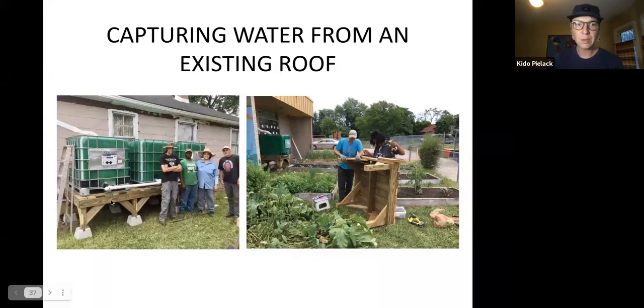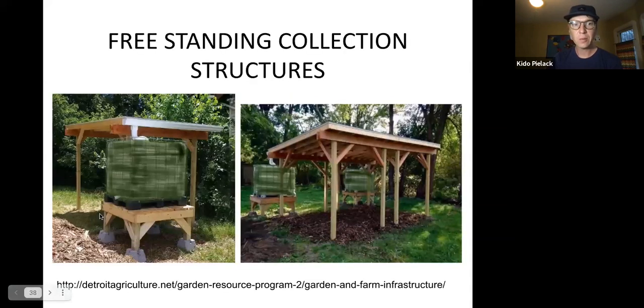You'll see that in both of these systems here on these slides, and on the right hand side, we're assembling a stand for the tanks. We recommend a stand for the tanks to sit on, so you can access the water, because if it's sitting on the ground, you can't get even a watering can or a bucket under there to get the water out. You also need to be above the ground for gravity. The plans for these stands are also in that manual, and I highly recommend that whatever you build for these tanks to sit on is beefy and can take the weight, because a 275 gallon tank holds somewhere near 1,000 pounds of water.